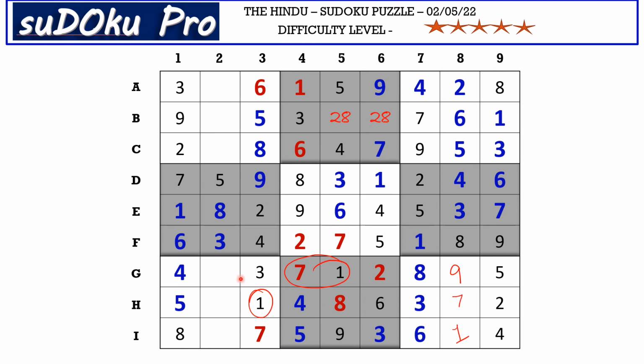Here in column 2, in this block, that is the 7th block, the missing numbers are 2, 6 and 9. There is 2 and 6 blocking from here in H row. So H2 takes 9. Now the missing numbers are 2 and 6. There is 2 blocking from here. So G2 takes 6 and I2 takes 2.